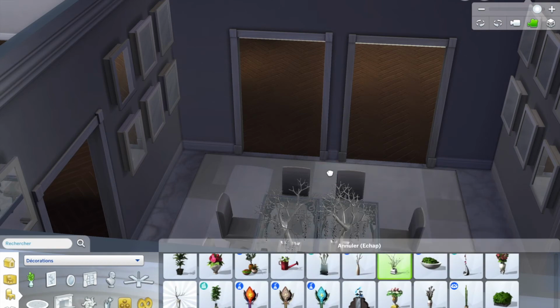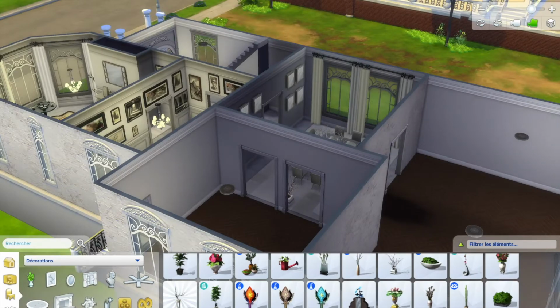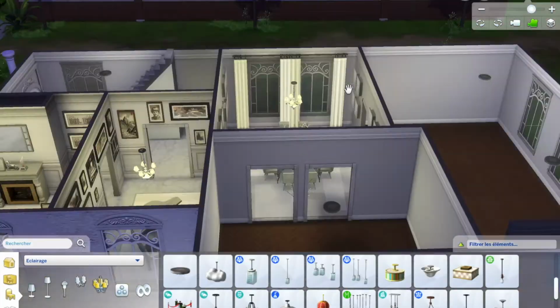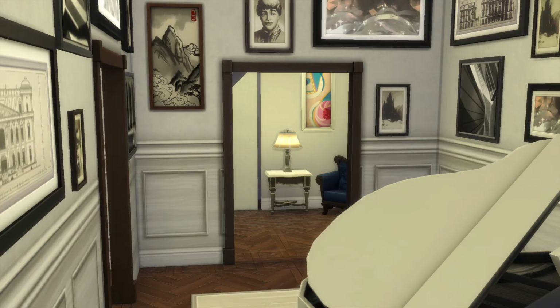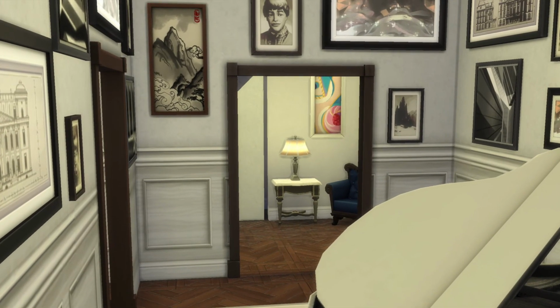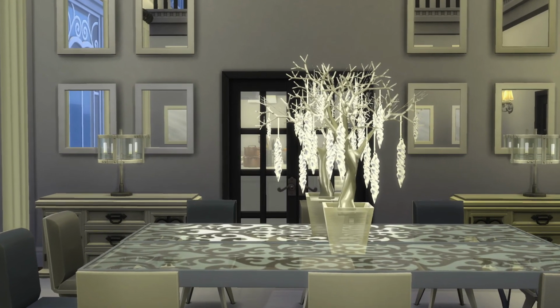Also, the room that you can see right there with those two frame doors, I don't know how you call it in English, but, oh, this is done. Okay, so here are the screenshots. I'm going to put up another video with the rest of the house. So yeah, I hope you liked it.